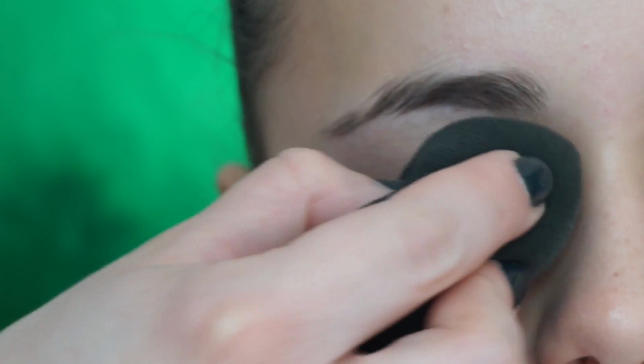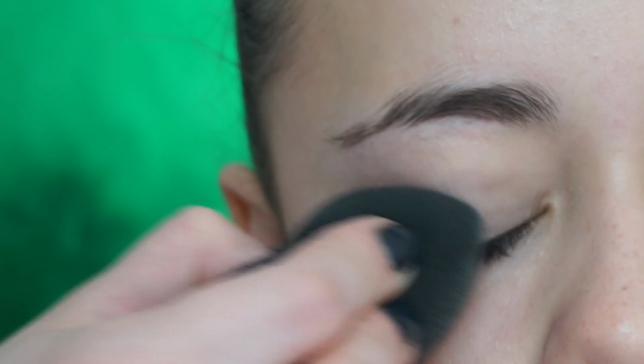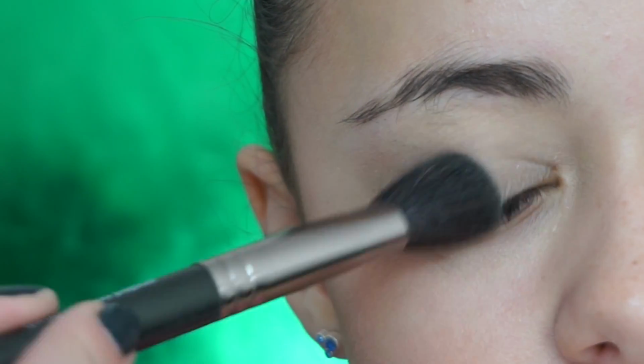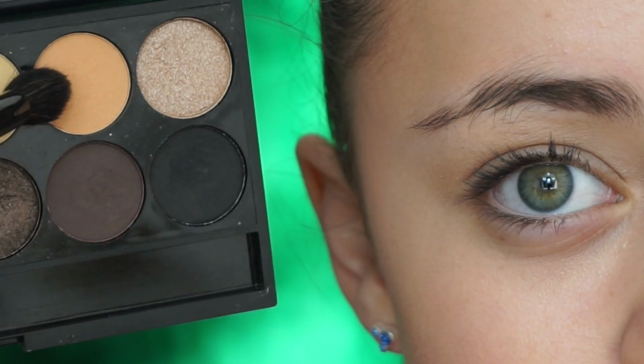Now I'm going to do two looks for this. We're doing a natural one, and then we're going to do a little bit more of a heavy one for you guys that like to wear foundation or eyeliner and a little bit extra for school or for work.